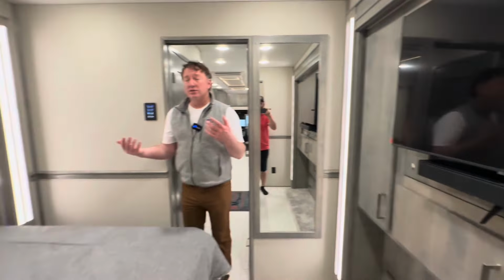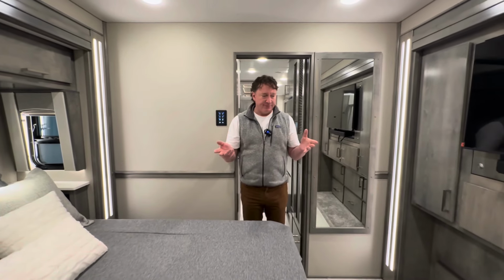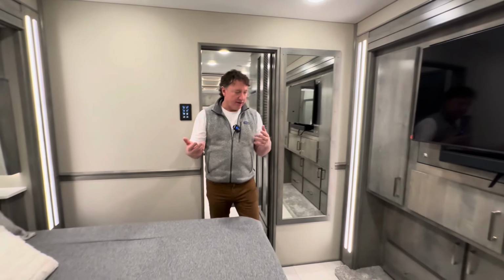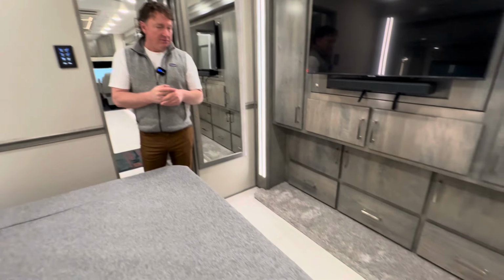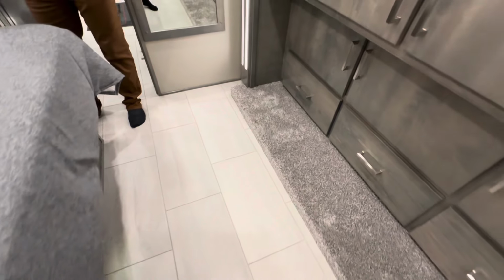So very nice layout. You know, the colors look good. They're really not going to change much for the 2025s. Just minor little changes. The floor, this has kind of been the preferred floor we've done. It was actually a little bit more porous previously. This is a little bit tighter, but it has the same look.